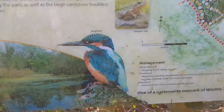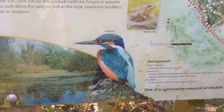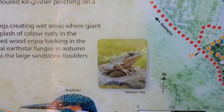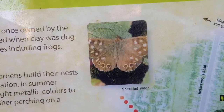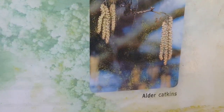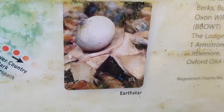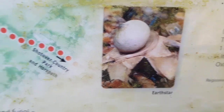And Brendan loves coming here to look for kingfishers. He's quite good at spotting the kingfishers. Frogs, butterflies, lots of catkins. Earth star, not sure what that is. Looks a bit like a fungi or something.